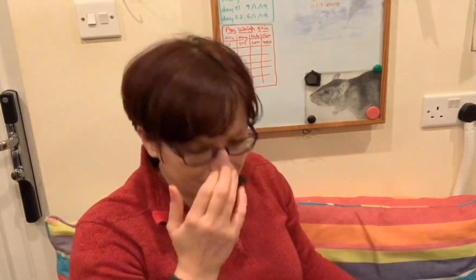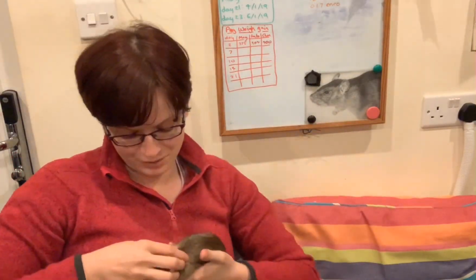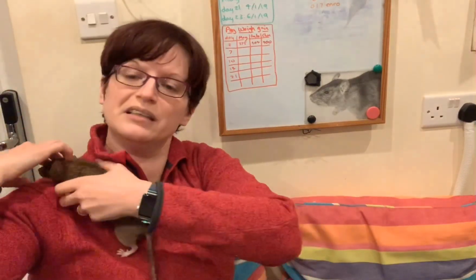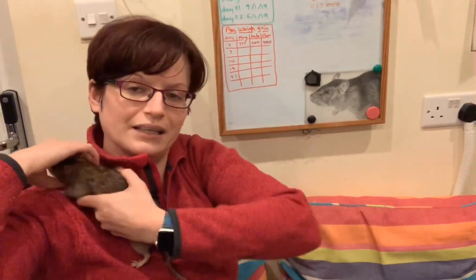I tend to do it with somebody holding the rat, normally on the floor. Usually one person is holding the rat down like that, but enabling access to the scruff, and then I will just pinch up the scruff, push the needle in that way and syringe quickly. Or you can go forward as well. The vet will show you how to do it, or they should if they're going to let you do it.